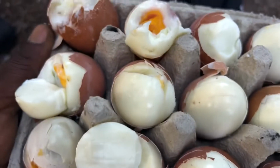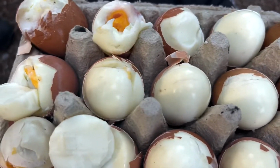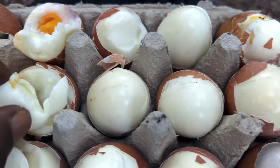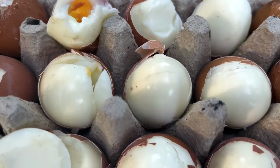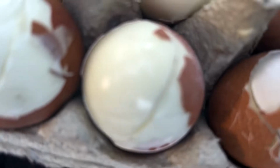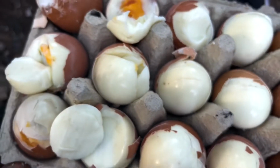Yes, everyone, as you can see, 15 different ways you can have eggs. I boiled these eggs, people, all in one little pan, and you can see that they all come out 15 different ways. So yeah, man, you got a hard boiled egg, you got soft boiled egg, you got super hard boiled egg here. It's a good vibe, people.